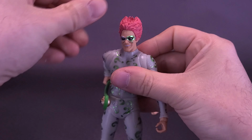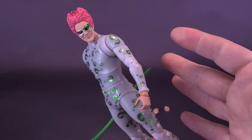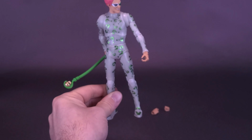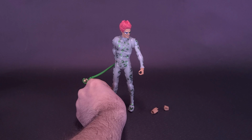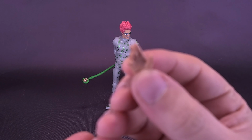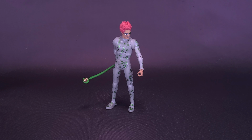Riddler can have it kind of behind his back at one point. That's, of course, when he tells Batman, knowledge is power, then a god am I. Or again, you can just have it strung across his shoulder. To help with that as well, the figure does also come with a gesturing hand, and he also comes with a closed fist hand. Again, these can be swapped out with the ends of the forearms.